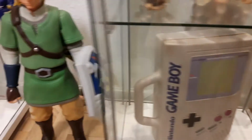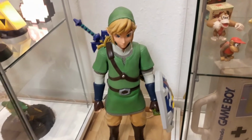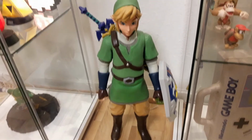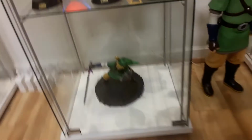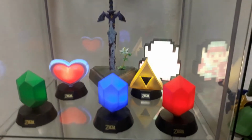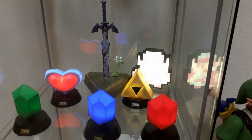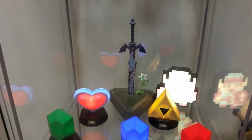And here's the Game Boy casing with all the stuff inside. And here we got the 20-inch Link from World of Nintendo. Skyward Sword, yes, but I got it at a good bargain. Here we also got Skyward Sword Link, which came with the game. I got it at a good deal. We got some lamps from Paladone and Pixel Pals. And of course the Master Sword from the collector's edition of Breath of the Wild.